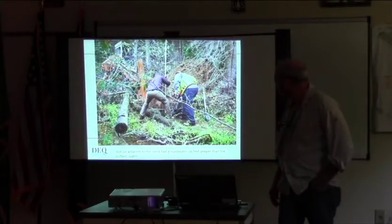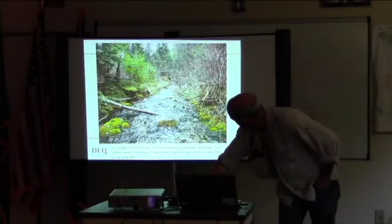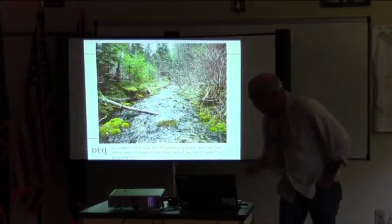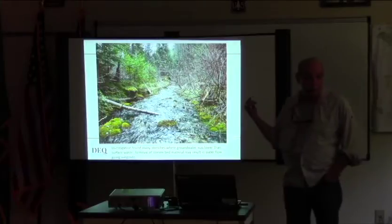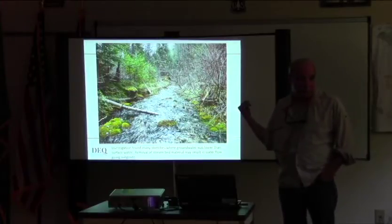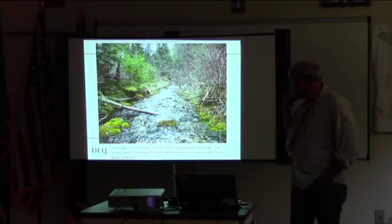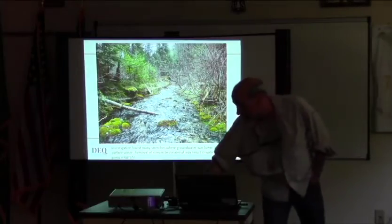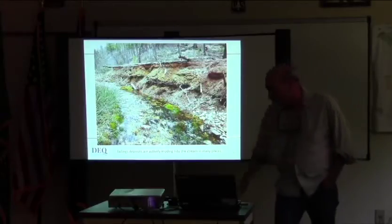Once again, a little thick in there. And there's the stream. One thing about this, we're not planning on doing anything with the stream itself. The flows in there pretty much flushed anything out. It's the banks of the stream. There's nothing to be done with the stream, which is good. We can't really afford to do anything anyway. But the stream is pretty much free of contaminants. It's again a good slide showing one of the thicker deposits.